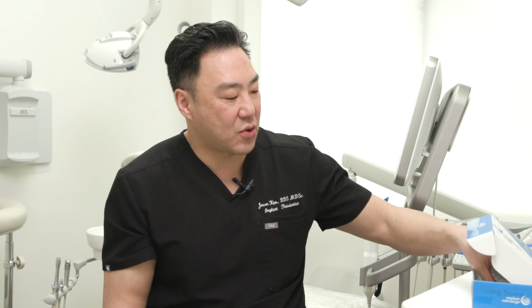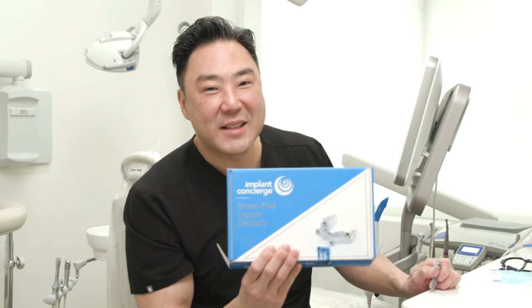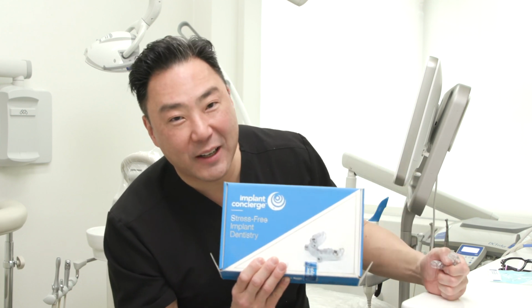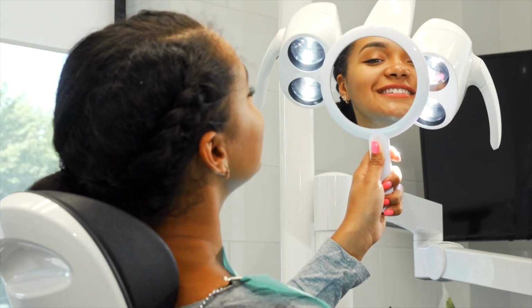So guided surgery, a surgical guide, allows us to really practice stress-free implant dentistry, because this surgical guide allows us to place our implants with precision, and it actually makes it much faster and much less invasive. So it's a much more comfortable experience for the patient.